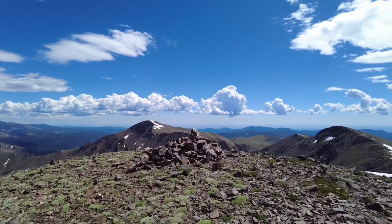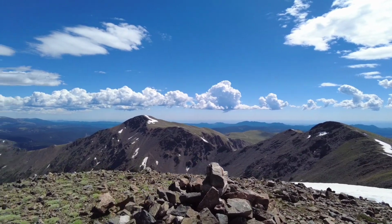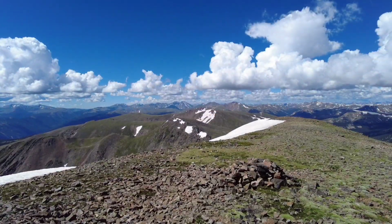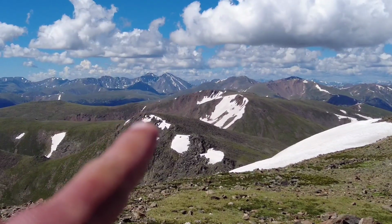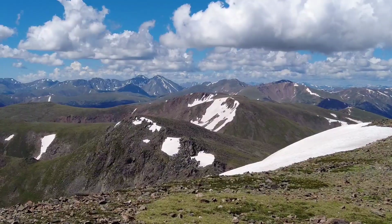Alright, so this is Parry Peak. Made it to the summit. Alright, so now that I'm on top of Parry Peak, you can see where I came from. So on the left is Ava and on the right is Flora. So that's where I've come from.